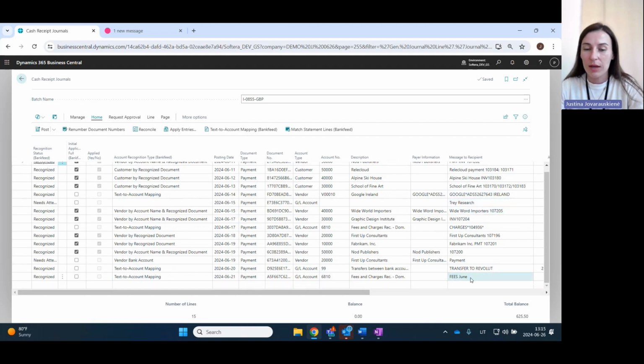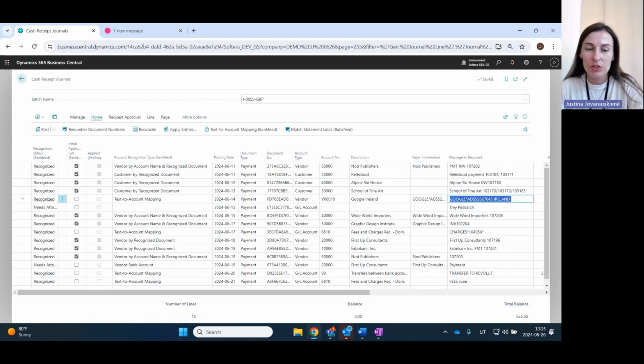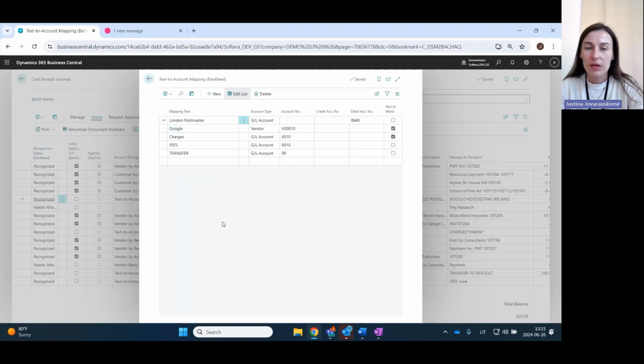So for example, I have here fees, transfer, charges, some payment for Google, which is repeated every time, and we are paying for this vendor. So I'm using the text to account mapping table, and here I'm just taking some mapping text and account type, to which account we are mapping this text. Yes, so if it's Google, it's vendor; charges, fees, transfer, maybe it's a GL account.